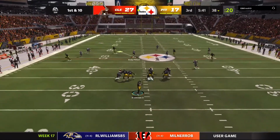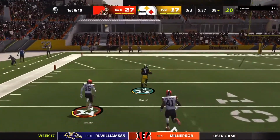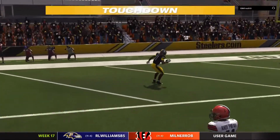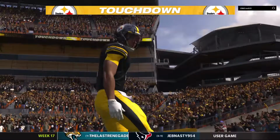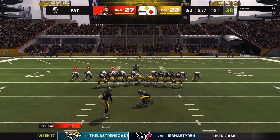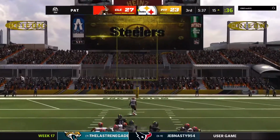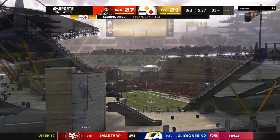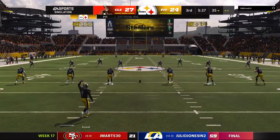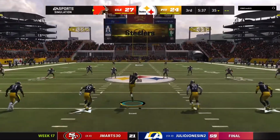Here's a play fake as they set up to throw. He's going to go for a big play downfield. He's got a man complete. And into the end zone. Touchdown, Pittsburgh. Chase Claypool. His 2nd TD of the game and 18th of the year. And the Steelers are able to make this a close game again. Good with the extra point. And the lead is down to a field goal.